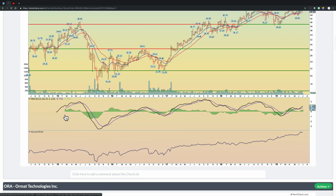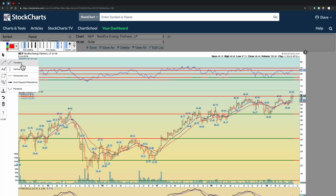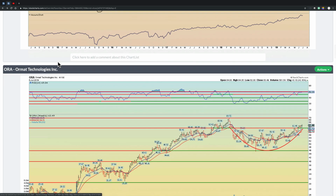I'll just draw something out here that I just noticed. There's a trend line here that looks really good right there. You can draw it this way, like this. So basically we're still in this downtrend, but it looks like it's just on the verge of breaking out from that, and that can be a very explosive move to the upside. So I really like NEP here.